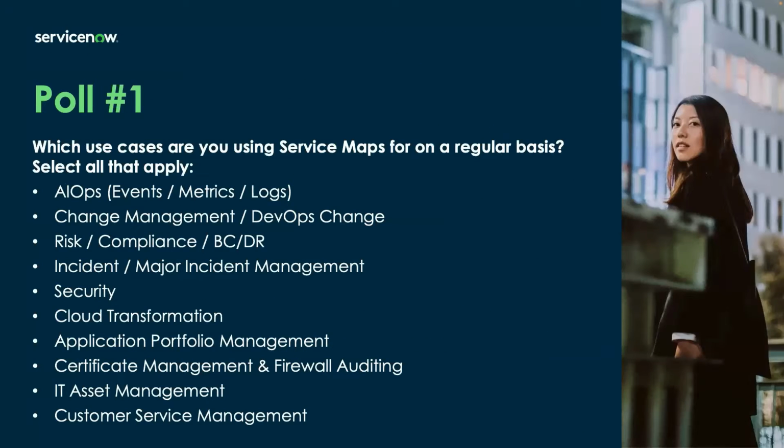Now, before we get into the webinar, the use cases, we'd like to know which use cases you are using today. So I'm going to launch a poll here. If you could just take some time to fill out the poll, we'd like to know where you are using service maps on a regular basis. Is it across AIOps? Is it across change management or DevOps change? Is it across risk and compliance or BCDR? Incident or major incident management? Security, cloud transformation? Application portfolio management, certificate management and firewall auditing, IT asset management, and finally customer service management. So these are obviously a subset of use cases that service maps could be used for, but we'd like to know which ones you're using.